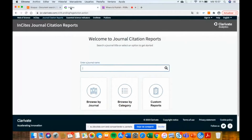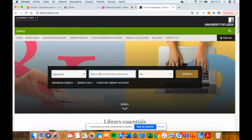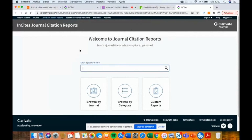So this is the main page of Journal Citation Reports. The way to access this is through the library webpage. I have the tool open at the moment because I checked before, but the way to access is to type journal citation reports in the main page of the library. So you can click here, and you need to sign in through your institutional account, because this is a tool with a license. So you need to authenticate as a member of the university.